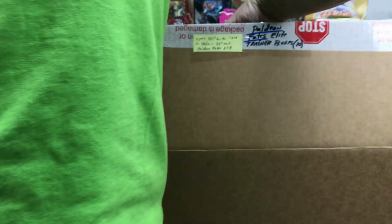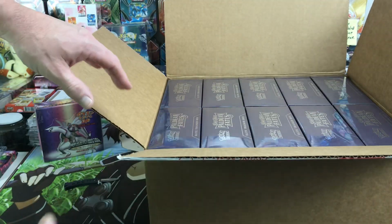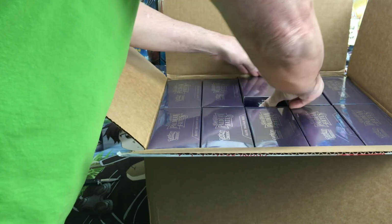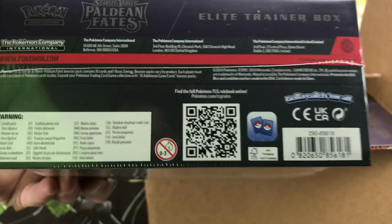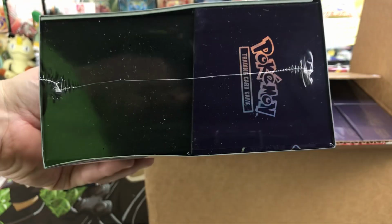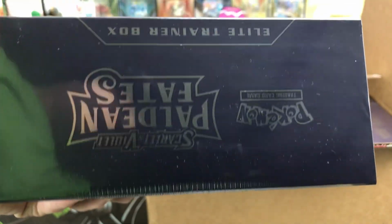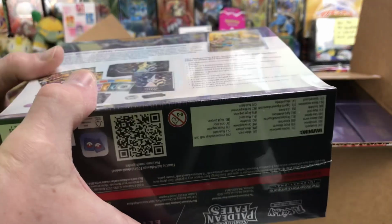So here's what they look like. These are the ETBs. They got Mimikyu on the front. There's the code. You know, I really don't see any copies of ETBs. Basically, the counterfeit stuff is always in booster boxes from China. I was watching a video the other day. Man, they counterfeit everything. It's unbelievable how much crap they make fake.